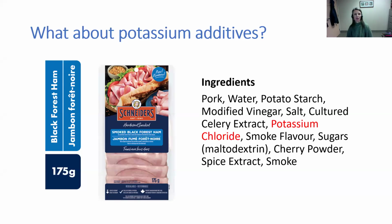So this is an example of a label again. This one has potassium chloride as well. This Black Forest ham has, how much does that have? It has about 550 milligrams of potassium for 5 slices of ham. And as soon as it's processed and eaten, that's what's going to go into the bloodstream at 90%.